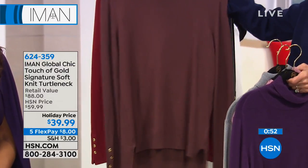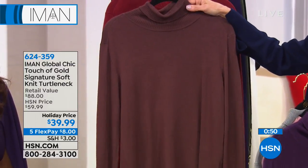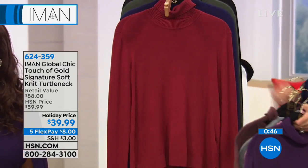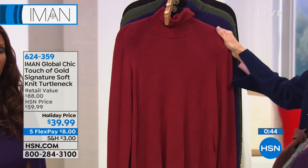So maybe we can raise the camera up a little bit. So there you go. That's better. So you can see, there's your Espresso. Here it is in the Sangria.